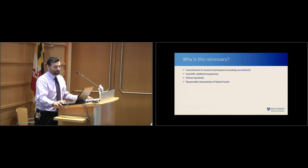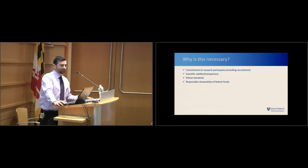I was looking at grants.gov just yesterday, and you may not be surprised that Hopkins led the nation in the number of grants received as well as the amount of grant funding. Last year, fiscal year 2018, over $600 million was given to Johns Hopkins to conduct clinical research. And I would venture to say that all of us are interested in making sure that stewardship that's entrusted to us actually pays forward in the sense of reporting the results of that research to the general public.